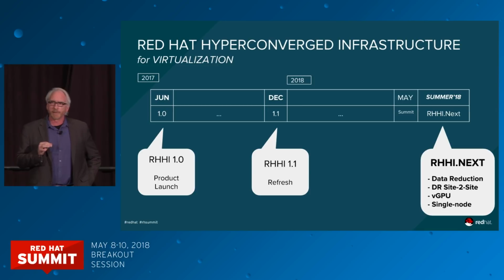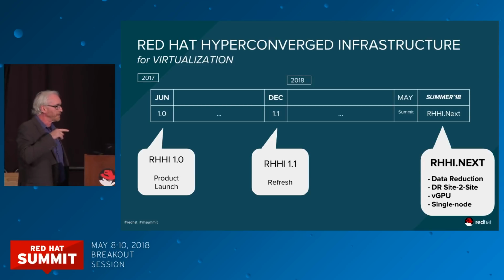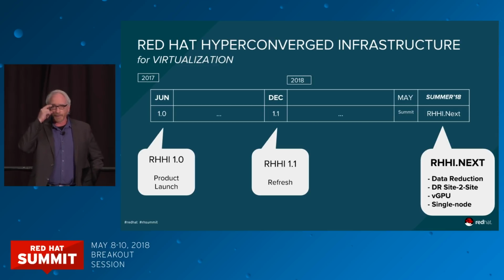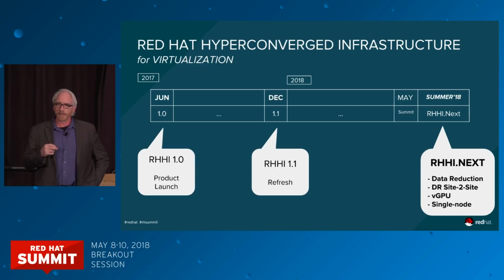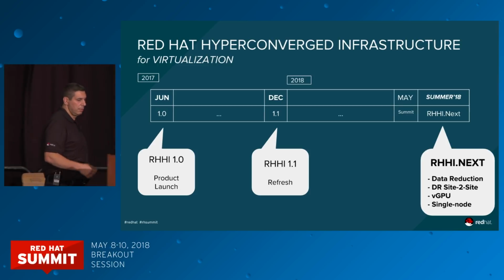The pillar features or capabilities of the product, as I've mentioned a couple of times, include data reduction. Lewis is going to come up here and tell us exactly what that's all about. Doron talked about the DR site-to-site enhancements that are coming. And in just a moment, Doron will take a look at the addition of vGPU support coming with this next release, as well as single node deployments, which we've been seeing increased demand for, a single node RHI system that can be expanded later. So, Doron?